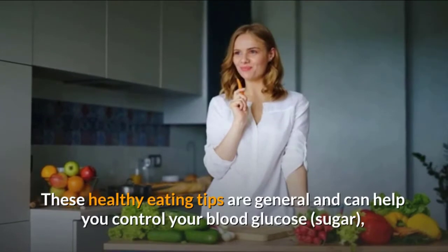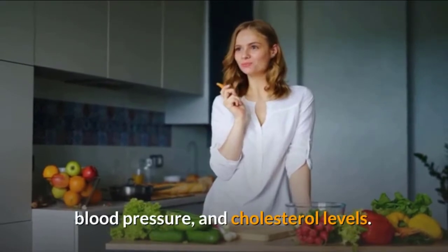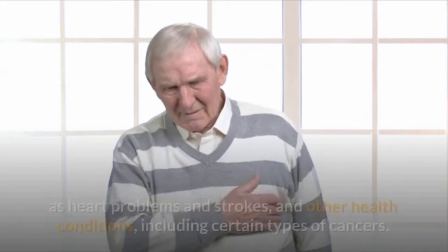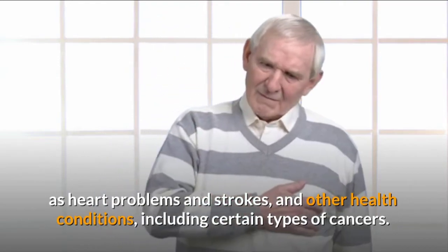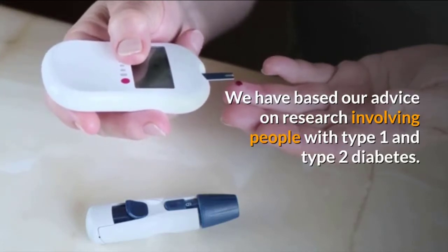These healthy eating tips are general and can help you control your blood glucose, blood pressure, and cholesterol levels. They can also help you manage your weight and reduce your risk of diabetes complications, such as heart problems and strokes, and other health conditions, including certain types of cancers. We have based our advice on research involving people with type 1 and type 2 diabetes.